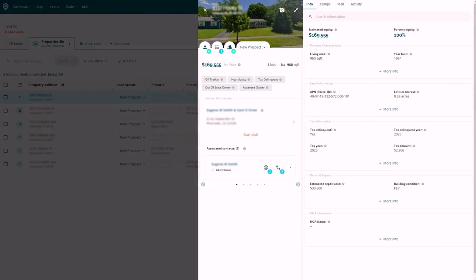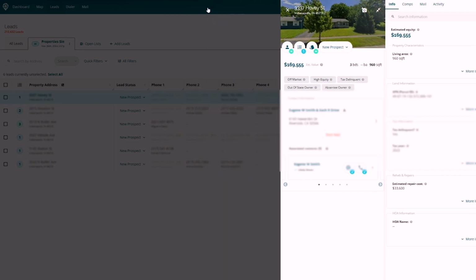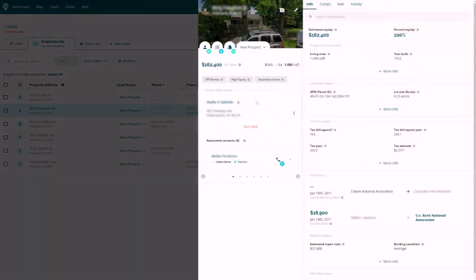But this first one here is off market, high equity. They're behind on their taxes. It's absentee owned and it's an out of state owner. That looks reasonable to hit. If I'm being blunt, they've got the condition as being fair. This is more of a blue collar area, so that wouldn't surprise me at all. That one looks worth mailing to me.